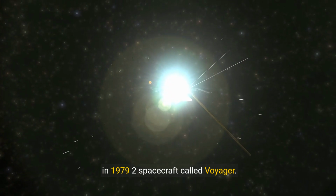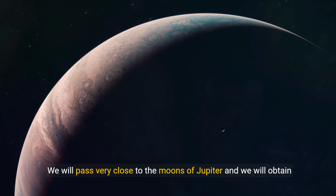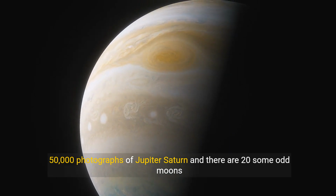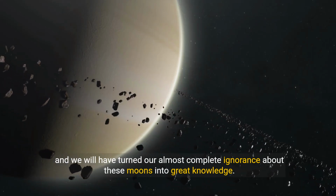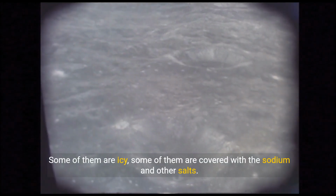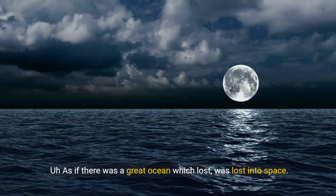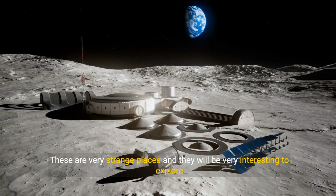In 1979, two spacecraft called Voyager will pass very close to the moons of Jupiter, and we will obtain 50,000 photographs of Jupiter, Saturn, and their 20-some-odd moons, and we will have turned our almost complete ignorance about these moons into great knowledge. These moons, by the way, are not like our own. Some of them are icy, some of them are covered with sodium and other salts, as if there was a great ocean which was lost into space. These are very strange places, and they will be very interesting to explore.